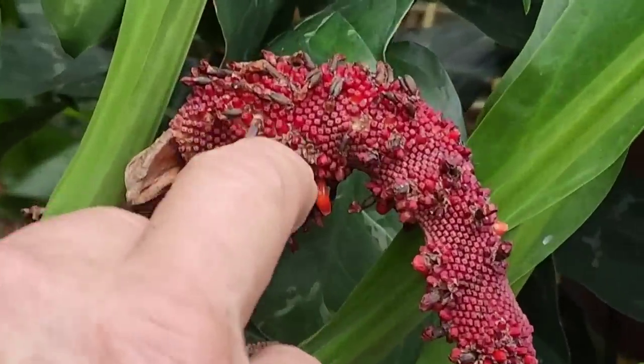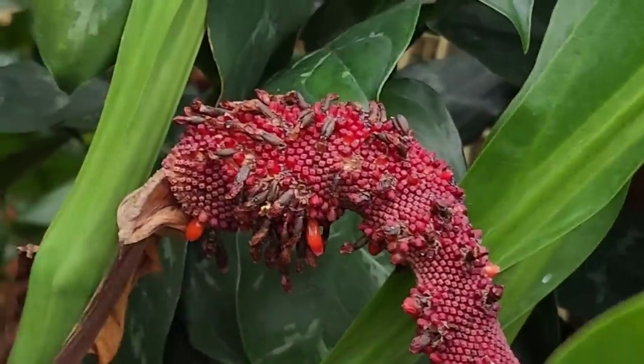So it's kind of easy to harvest the seeds from an Anthurium. Every one of these little points that you see here will produce a berry.